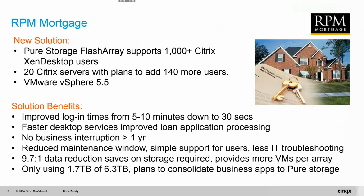Users are logging into Citrix. It takes less than 30 seconds nowadays. The only issue they have is that they occasionally have to reboot their VDI image. So yeah, Pure Storage has really improved our environment a lot.